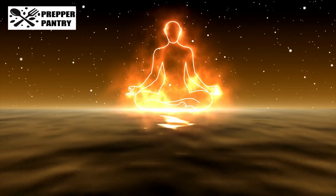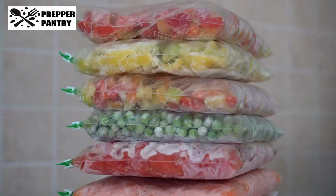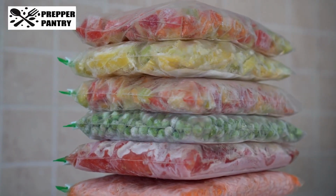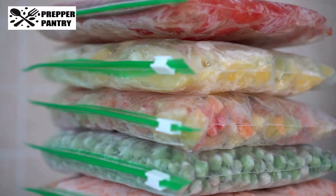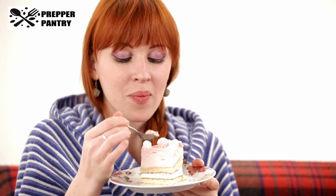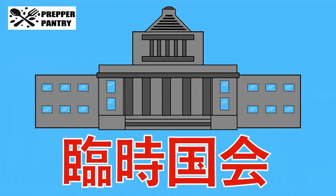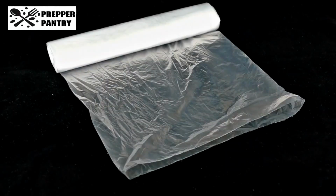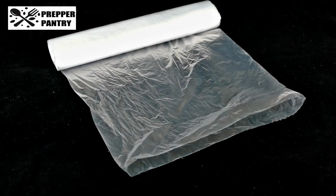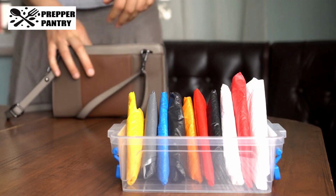But here's where it gets interesting. Unlike traditional canned goods, freeze-dried food is incredibly lightweight and retains 97% of its original nutrients. That means you're not just eating to survive, you're eating to stay healthy and energized during those tough times. You can store meals like meats, fruits, and vegetables without worrying about refrigeration, making them ideal for both long-term storage and bug-out bags.